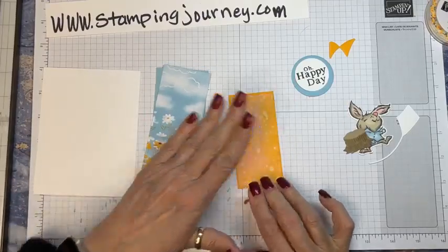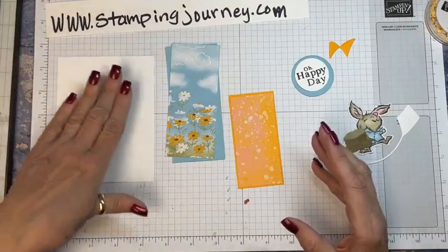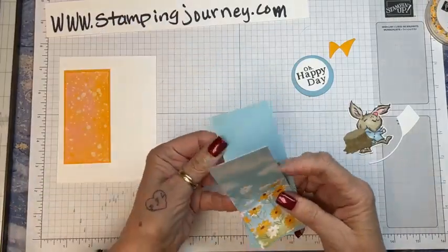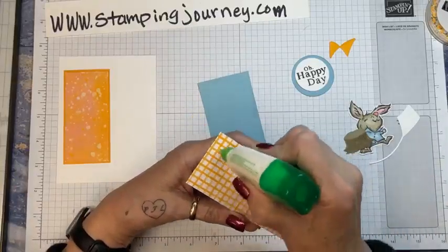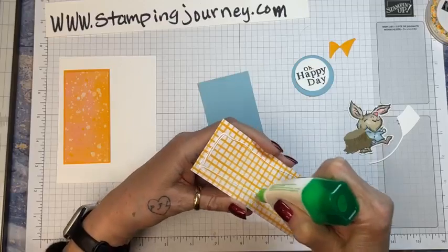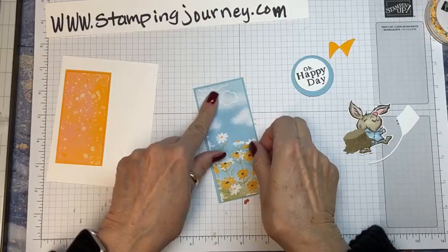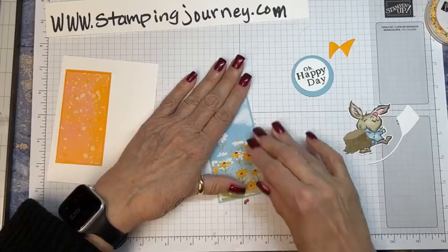My layering this time, so on the front, because I wanted to frame it in with the white, this is 5 1/4 by 4. Normally I would have a different color or something there, but I decided I liked the white. I didn't want to add any other color. I wanted it to stay light and bright. Even this check is super cute, but I couldn't resist the flowers. Here we go. So you can see it's a really tiny little border around there.